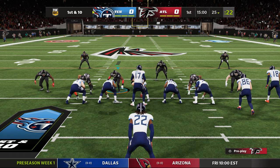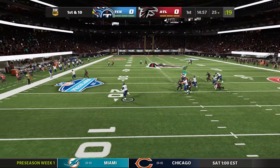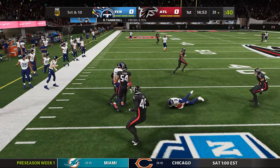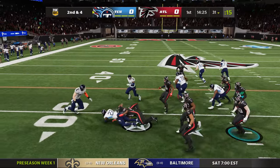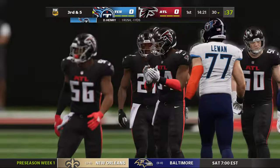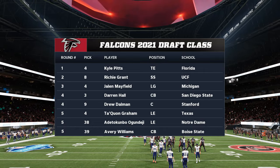The Titans hope to have a good season with Derrick Henry carrying the rock and has a nice block. Tannehill out to the left side, takes off, and finally slides down at the 31. Second and four out of the I formation. Henry is stopped in the backfield. Foye Aluakun is the man that stopped him in the backfield.